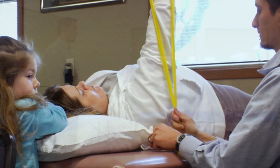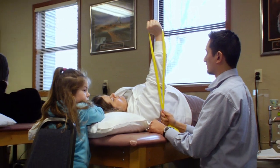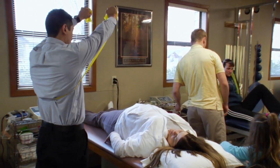As students come through the program and are doing their internships here with me, we get an opportunity to sit down on a regular basis and communicate about the treatments that the students are carrying out with patients.